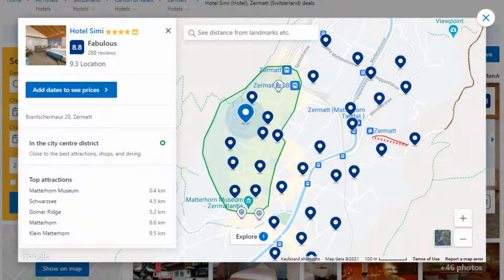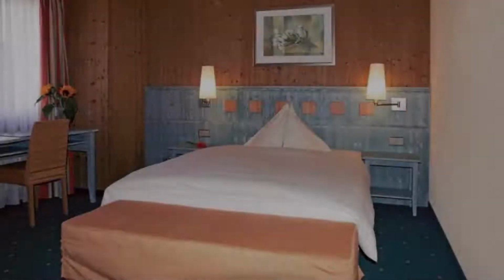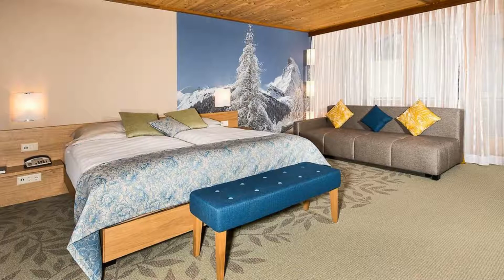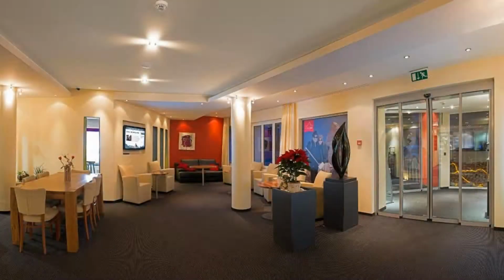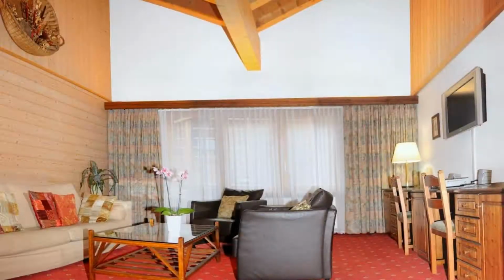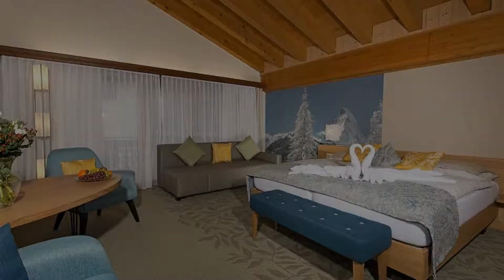Number 10. This is a 4-star hotel. The location of this hotel is superb and guests love walking around the neighborhood. Check-in time is 2 p.m. and check-out time is 11 a.m. Guests are required to show a photo ID and credit card at check-in. Pets are allowed in this hotel.